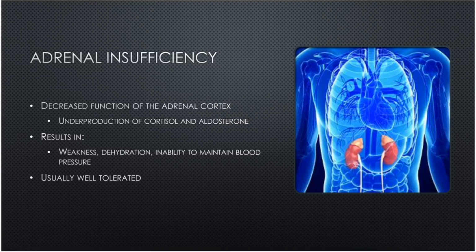Cortisol's primary role is to assist in the response to stress, but it also could help maintain blood pressure and cardiovascular function. And cortisol regulates the metabolism of carbohydrates, proteins, and fats, and it even helps modulate glucose levels by balancing the effects of insulin. Cortisol also slows the inflammatory response, so it's got an important job.